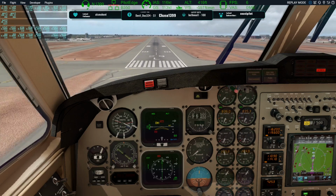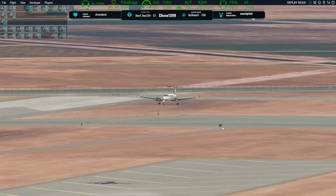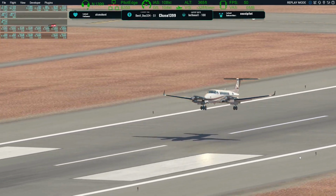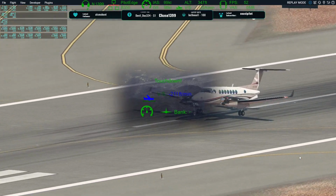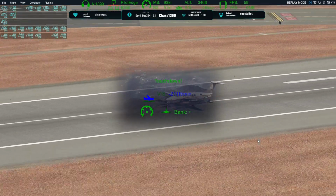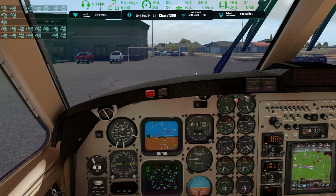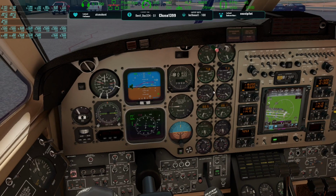Flaps indicate up. 100 feet. Minimums. 50 feet. All right, I'll take that. Things are going a little squirrely, but that's all right.